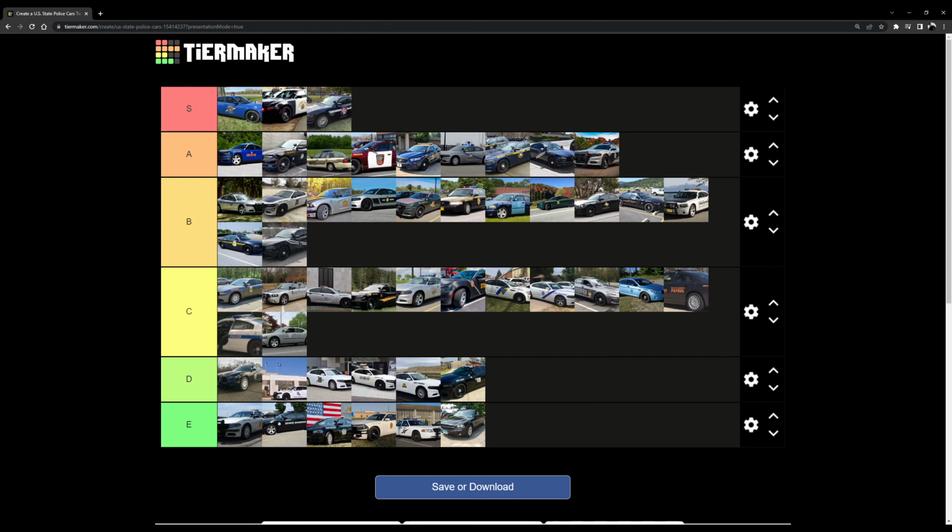And I think everything else is more or less pretty good to go. So yeah, definitely this is my list again. My S tier being Michigan, CHP, and the Wisconsin Highway Patrol. Arguably, Georgia should be up there.